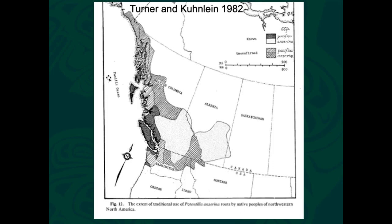Which is fair to say that throughout its entire range it was consumed, particularly in northern areas where camas did not grow. Kind of from here up, you've got a lot less camas, and so this would have been one of the more important plants that would have been harvested, managed, and consumed. So it's used arguably throughout its entire range, but we're presenting data here for where we have positive data that it was used for traditional foods.